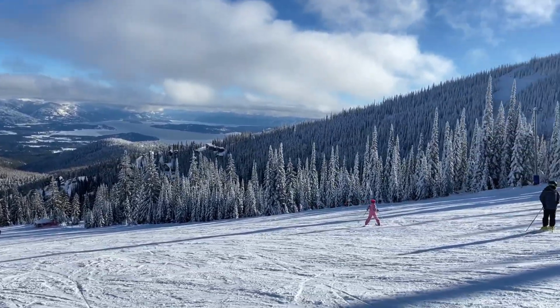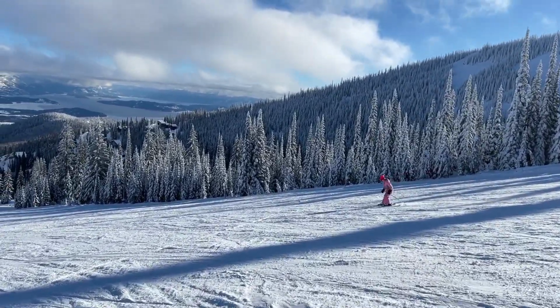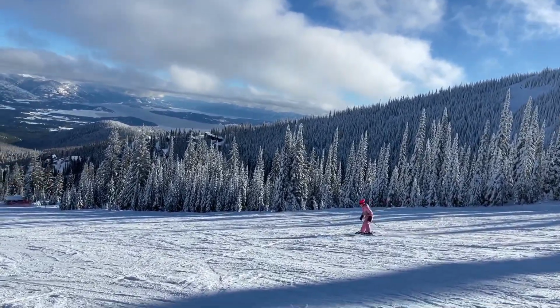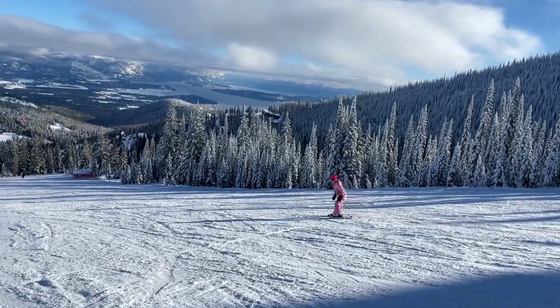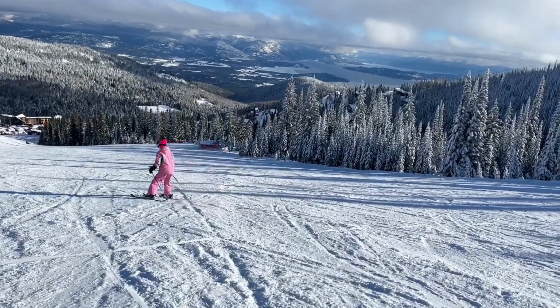now real quick on this video, I was really hoping that my daughter was going to fall here because I had enough distance and I was uphill enough that if she fell, I could just cover her in the powder snow, but she didn't.